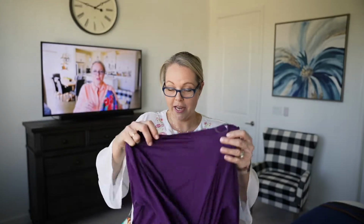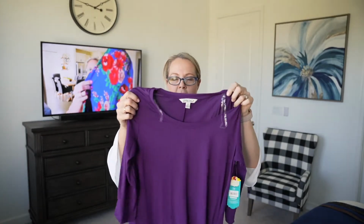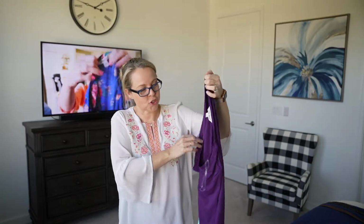All right, so now our next piece we're gonna go into is a dress. I ordered, what is this called? This is the 3/4 inch sleeve. She must love the 3/4 inch sleeve, so. And this is the A-line dress right over here. I just thought it was such a pretty purple color, perfect for spring.